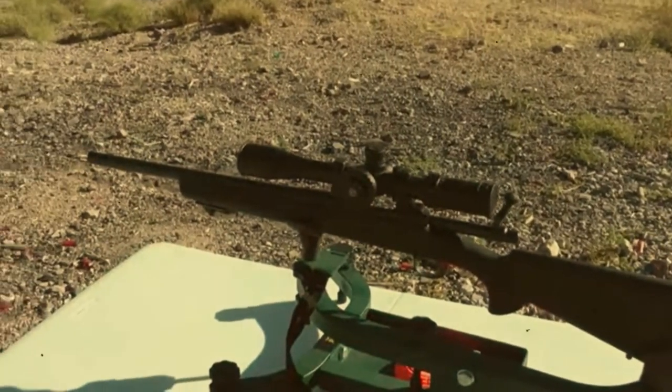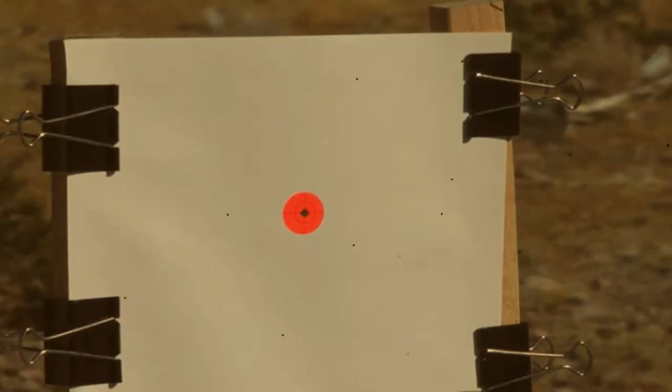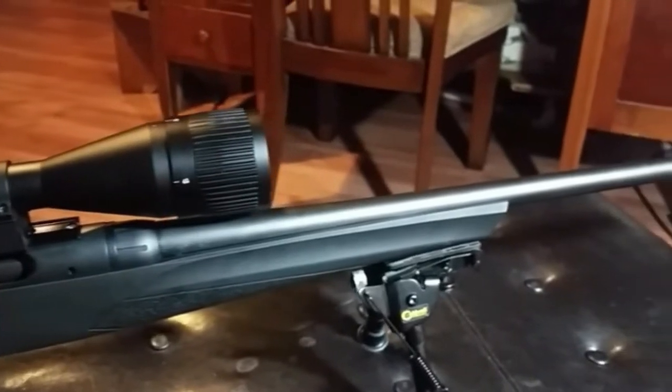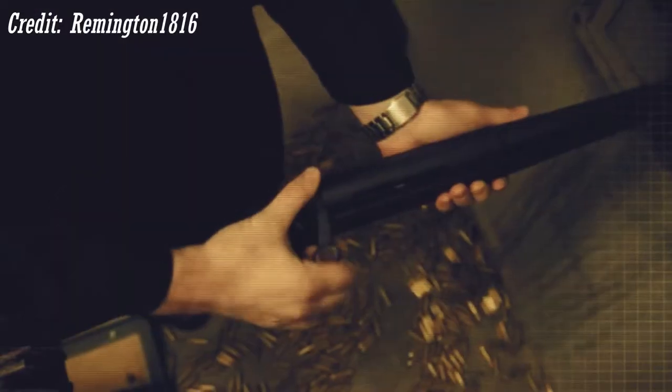The Supercell recoil pad is standard on the Model 783. Remington claims that it reduces felt recoil by 54%. The pad was sufficient to take the edge off the typical hard-kick hunting rifle, but some people found it too stiff for their comfort. The recoil pad's comfort will be determined by your particular preferences. Overall, the rifle is a soft shooter.